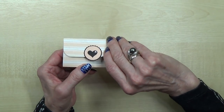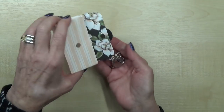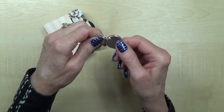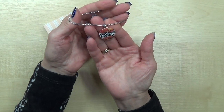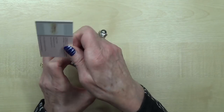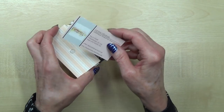Another little bag with a magnet. Excuse me. And this is another one with a little logo on it as well. It's like a little badge, but on a keyring type thingy. So that's really nice. And this was made by Carmen Hilsheim. She's from Germany.